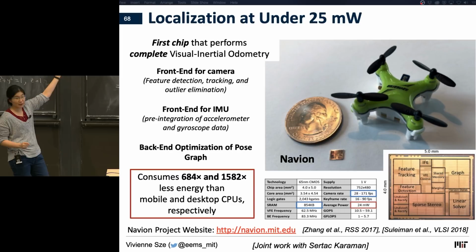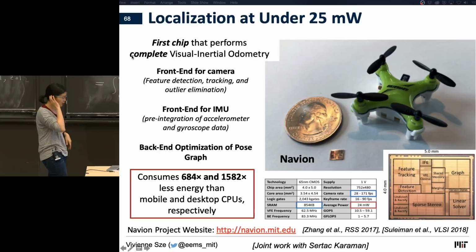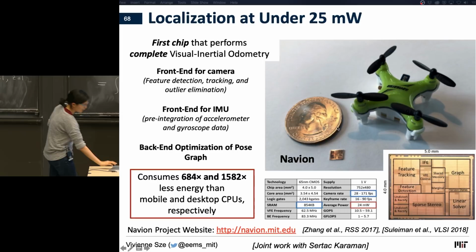So we've looked at building specialized hardware to do localization. This is actually the first chip that performs complete visual inertial odometry on chip. We call it Navion. This is done in collaboration with Sertac Karaman. You can see here the chip itself. It's 4 millimeters by 5 millimeters. You can see that it's smaller than a quarter, and you can imagine mounting it on a small robot.